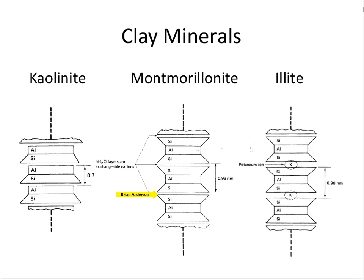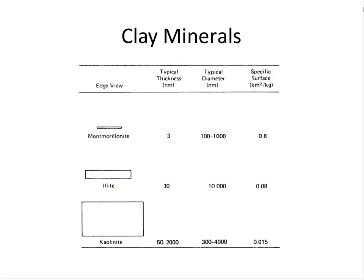The way these building blocks come together gives clay a very interesting behavior, and this is really defined by what we see on this slide. Let's start at the bottom with the kaolinite particle. The kaolinite particle is typically about 50 to 2,000 nanometers thick and 300 to 4,000 nanometers in diameter. It has a specific surface: if I took all those particles in a kilogram of mass, it would have 0.015 square kilometers of surface area.